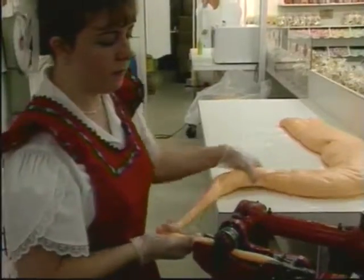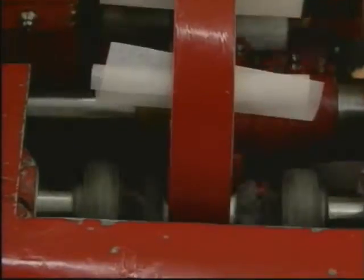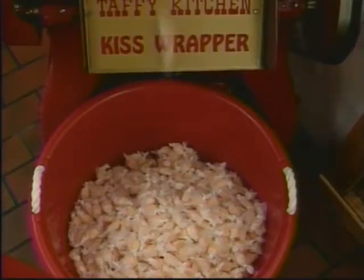Now this is called our kiss wrapper. The reason why is all those little pieces that you see, those are called kisses. So this cuts and wraps it into all those little pieces. The machine was built in 1932, so it's pretty old, and it will cut and wrap about 120 pieces a minute. So it's pretty fast. We can get a lot done.